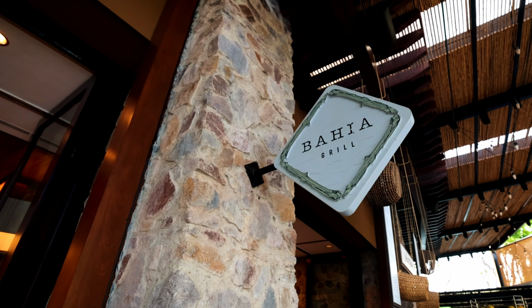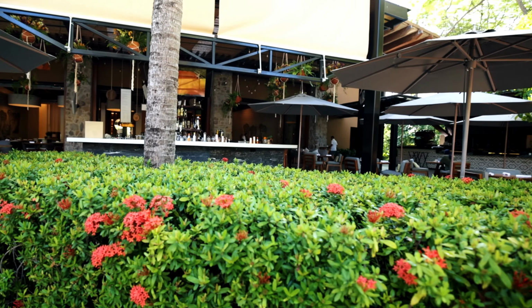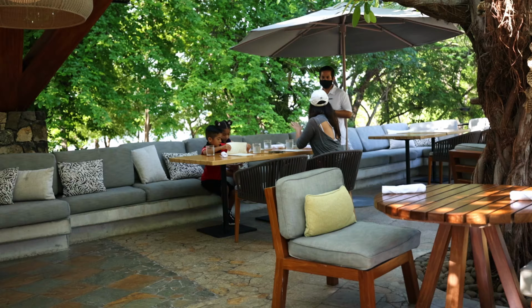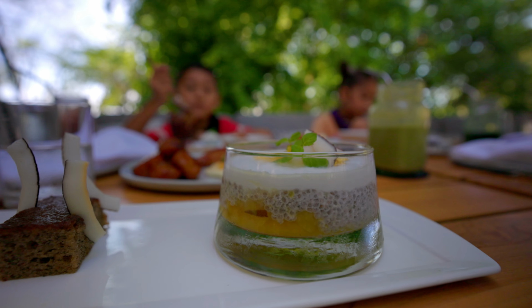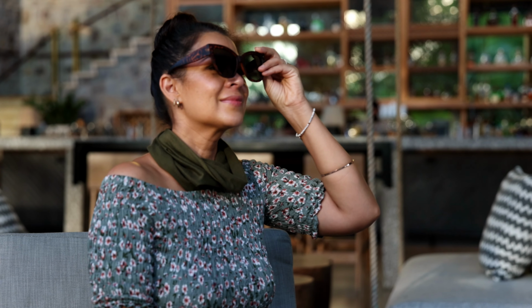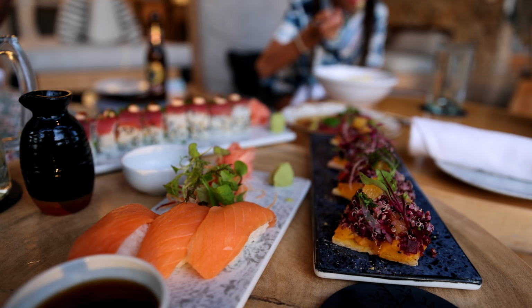Now when it comes to dining, they have two all-day dining options. One at Bahia, where the layout is an indoor-outdoor flow surrounded by the lush jungle, and where their heavenly breakfast is served. And the other all-day dining is at Añejo, where the chill vibe and sushi go hand in hand.